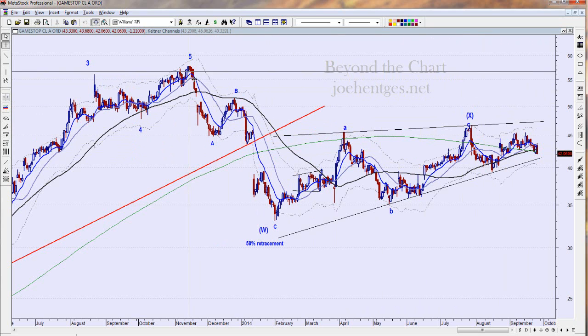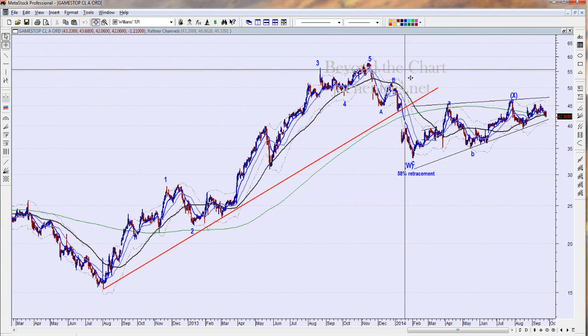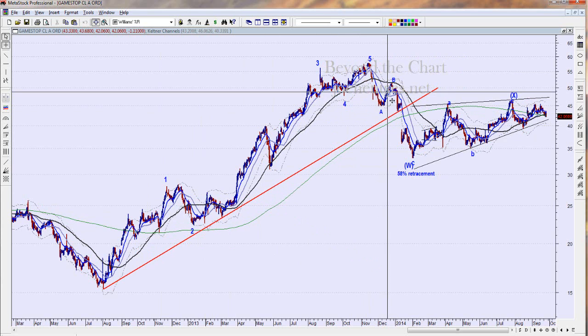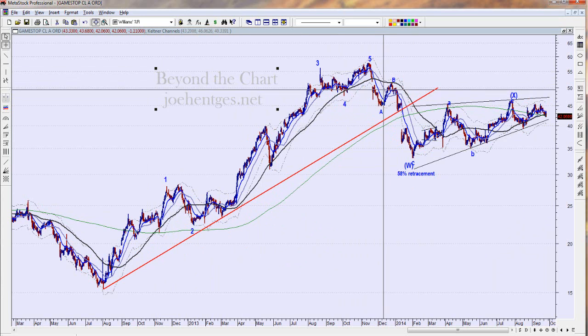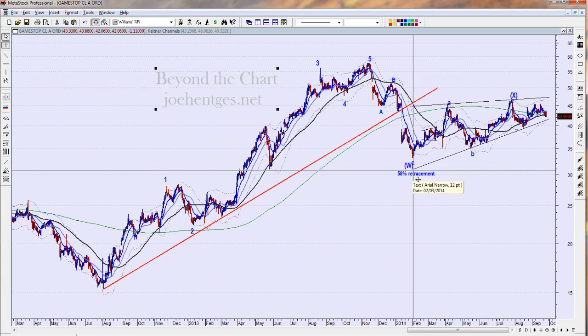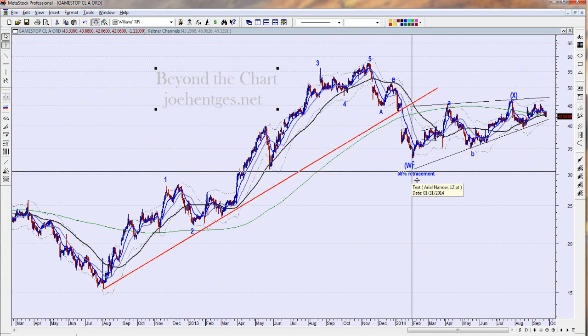When I look at GameStop, I think we've had 5 waves up. We've broken this trend line of the impulse move. Okay. Now we came down clearly in an ABC. Let me move this out of the way here. An ABC zigzag. All right. And so you'd think, well, okay, maybe that's a corrective. It's corrected 58% of the move.